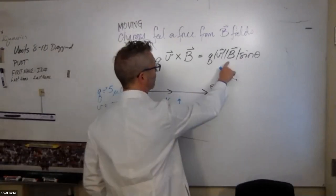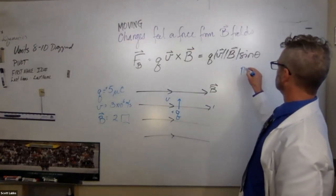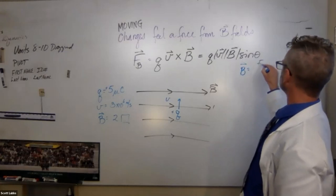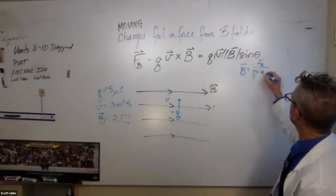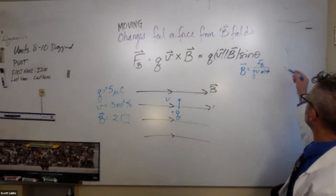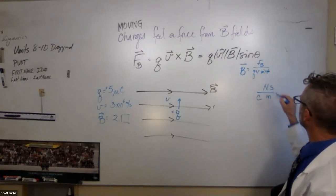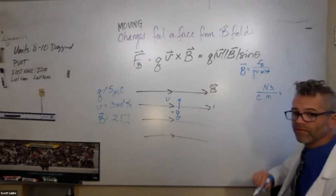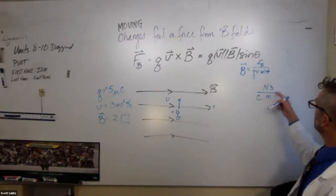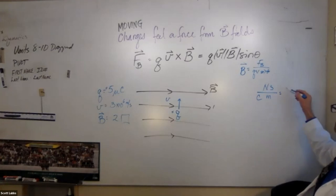And you can kind of figure out the units from over here. I'm going to solve for B. So B turns into being F_B over QV sine theta. That is a Newton divided by a coulomb, and that's a meter per second. And that's sine theta, which has no units. So we have a Newton per coulomb per second meter. This is a monster mess, because a Newton is a kilogram meter per second squared. This turns into a whole bunch of things. What's nice is this is the Tesla.